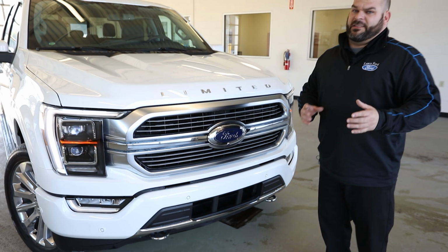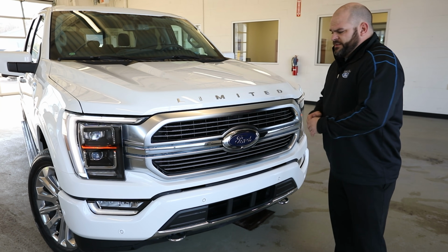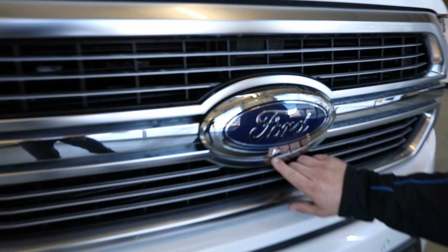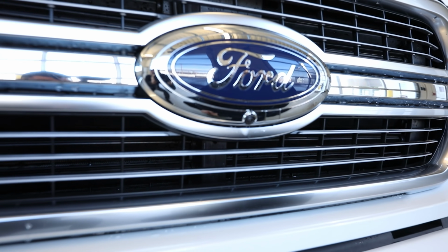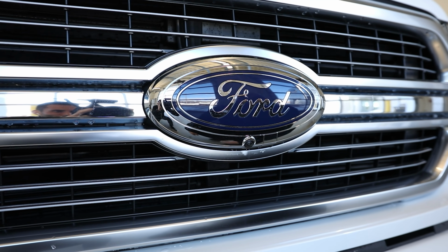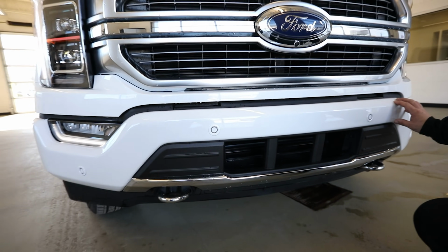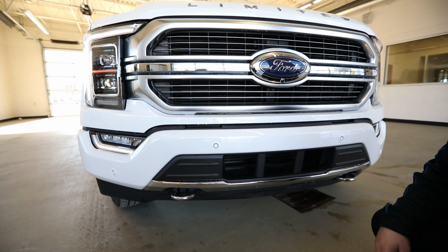You're going to have a lot of standard features on this, like the Co-Pilot Assist 2.0, plus you're going to have your camera system, so it's down here. You've got your washer jet that's going to clean that off for you every time you use your windshield washer fluid. Up front, we're going to have a painted-to-match lower bumper here. You're going to have your forward sensing system as well.